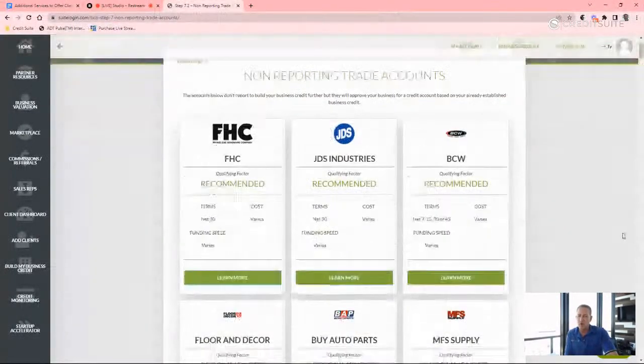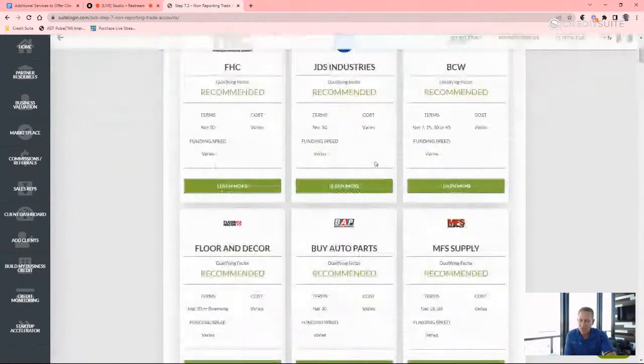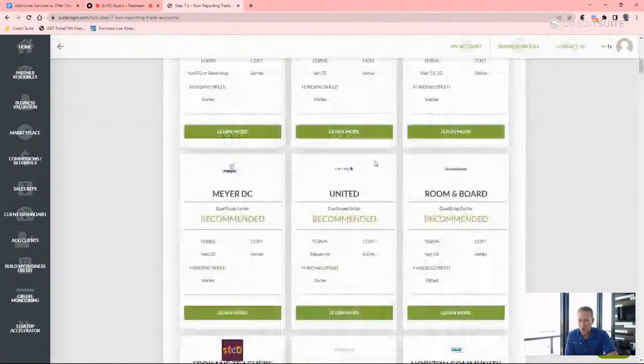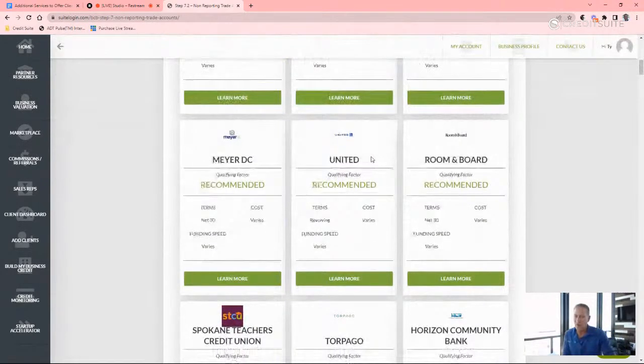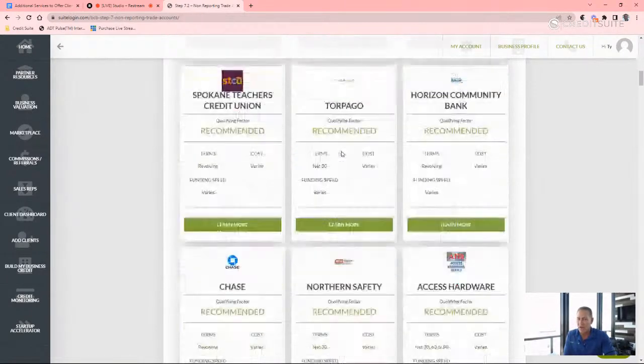And look at how many people are in this category. Now, this is our business finance suite. This is the step-by-step system that we use to help business owners build business credit. And it's also our partner program where we help loan brokers and partners offer business credit financing. And these are all advanced vendors. These are all sources that will give you credit when you have none, and they don't report it. But again, the nice thing is they will give you trade references. Places like United Airlines, right?